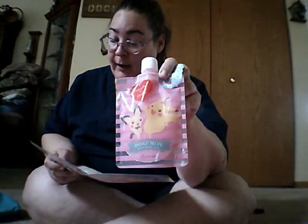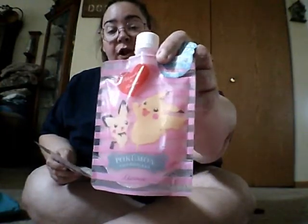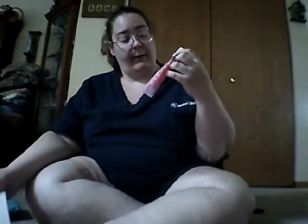Okay. So you could get either Pikachu or Pichu or Jigglypuff and Igglybuff. I got the Pikachu version. It is really cute. I do like this. Again, this will be something I will be saving for next summer due to the fact that I have already burned this summer.